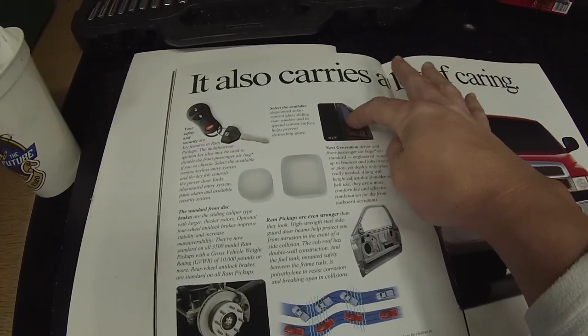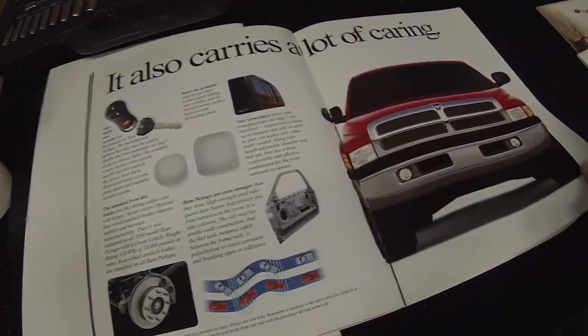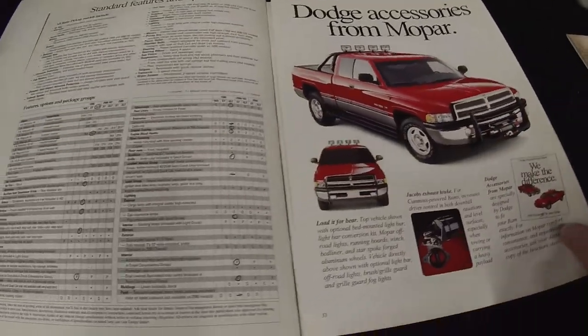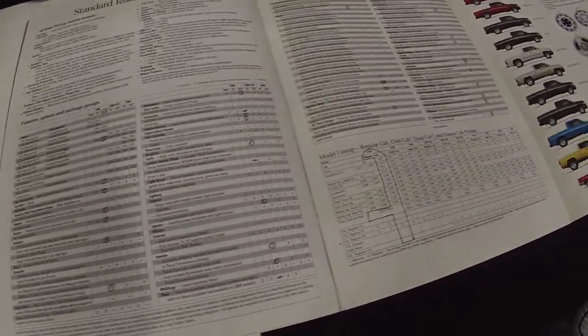Sliding rear window. It had double slides, so there were two windows back then, which, you know, leaks after it gets pretty old. It leaks, leaks, leaks. That's crazy. Accessories. I don't know why this is circled. I didn't circle this. I must have gotten it from the dealership circled.